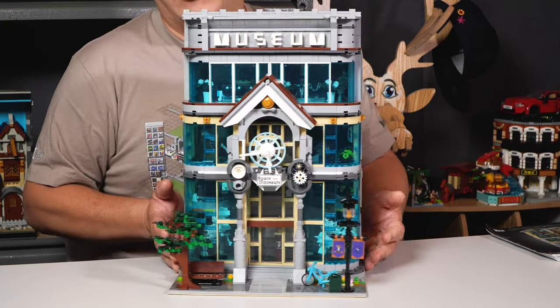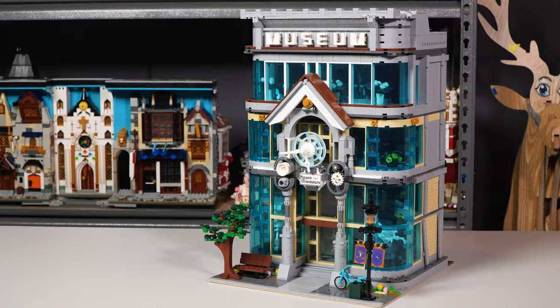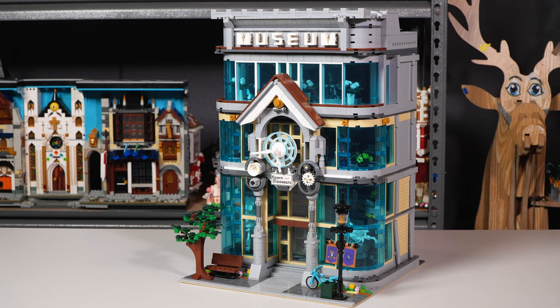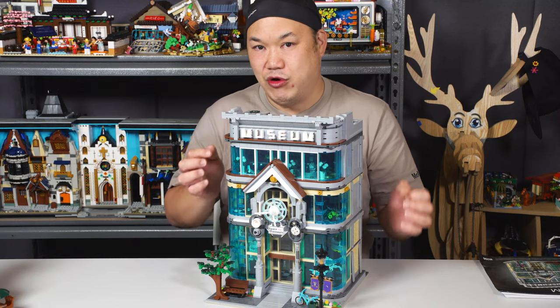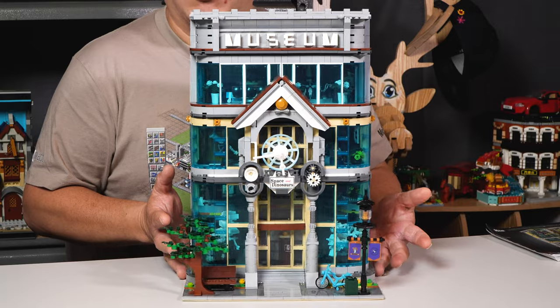But yeah, this thing is a monster, and it is not for everyone, all right? I'll be straight up. It's kind of crazy. It's kind of all over the place. It is a museum. It's two museums. It's a space and dinosaur museum. I kind of wish it just stuck to one theme. I would have been happy if it was just either space or dinosaurs. But having them both in here, I guess it's the best of both worlds.